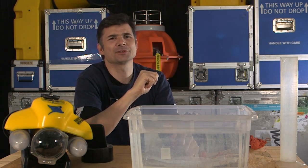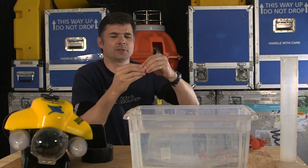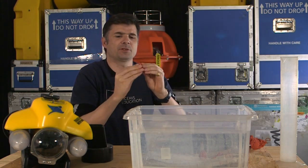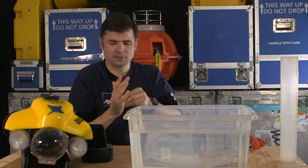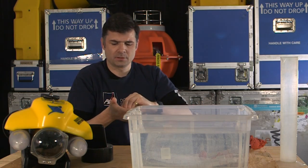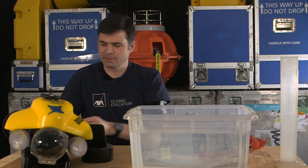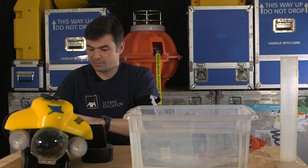Earlier you were suggesting a pyramid, so a pyramid-shaped submersible. So how do you make a pyramid-shaped submersible? I suppose it's a bit like, well, that's more like a cone, but let's see what we can do. Pyramid-shaped submersible coming right up. Use the edge of the table here just to give it some sides.